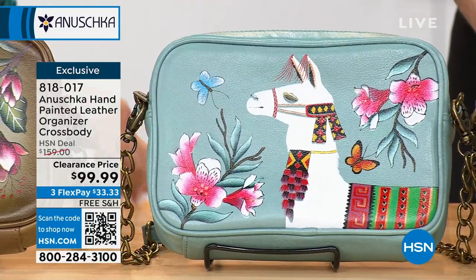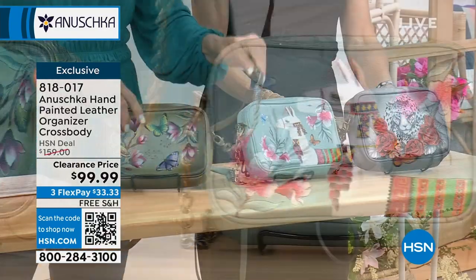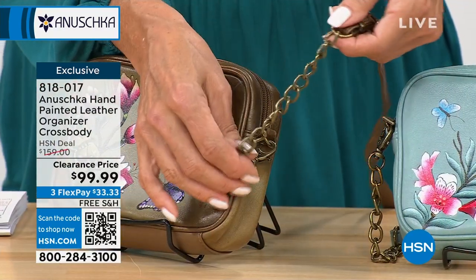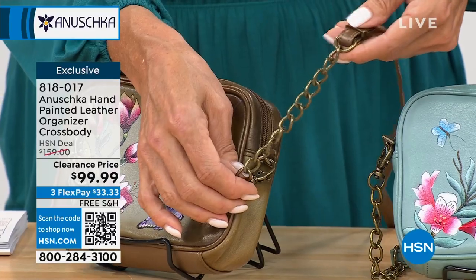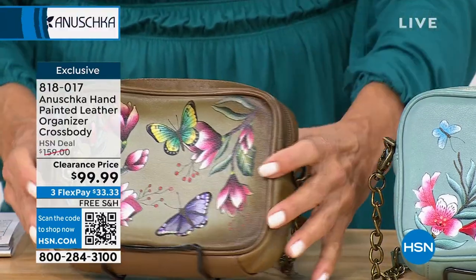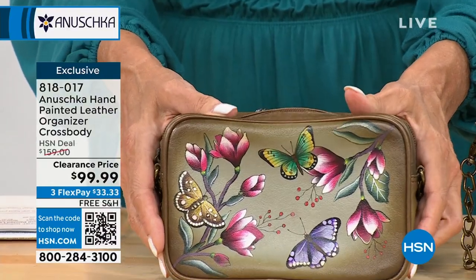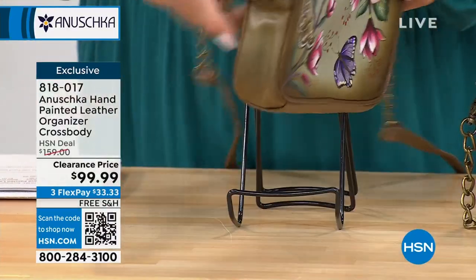The strap on this one goes from 13 to 26 inches and is a combination of leather and that beautiful brass tone crossbody strap. So it's part chain, part leather. This one is gorgeous. It's got a bronze background. It's called Magnolia Garden Bronze. I'm going to turn it around.